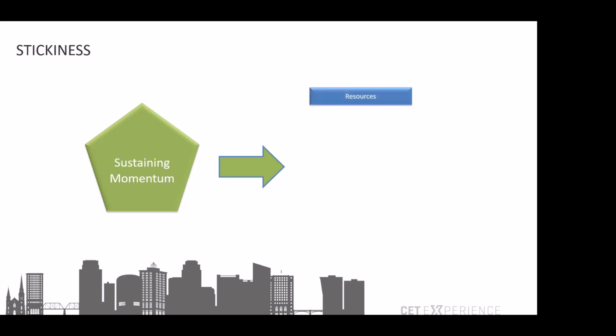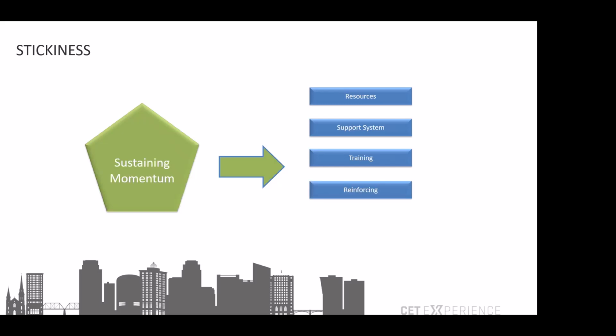So to do that, we need to be able to have resources, right? We need to have a support system to be able to understand throughout the organization what those impacts are. We need to understand training, not just training for designers, but training for overall CET. We need to reinforce the behaviors and reinforce the positives and the connections that we're able to make within the tool. And then we need to embed it within the organization. So just continue expanding how we share that data and content.